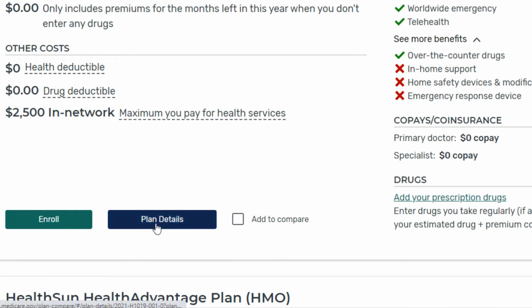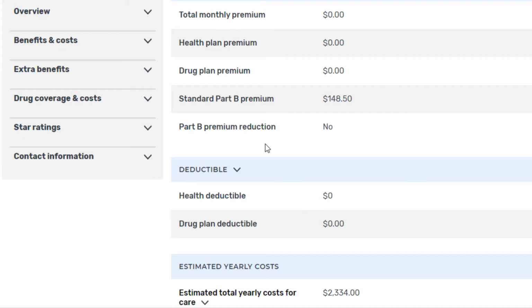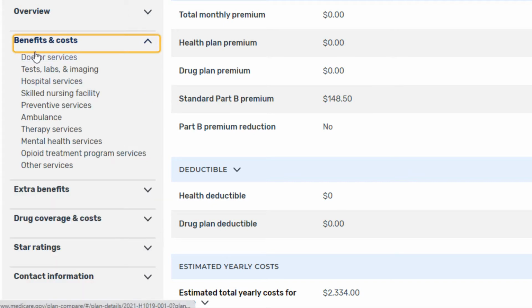Let's also click on the plan details here, because this is going to give you a more in-depth view. What we were looking at was really just a snapshot of the benefits. So over here on the left-hand side, we see benefits and costs and extra benefits. So let's start here. So here are some of the benefits: doctor services, tests, labs, and imaging; hospital services, skilled nursing facility; preventative services, ambulance, therapy services, mental health services, opioid treatment program services, and other services.